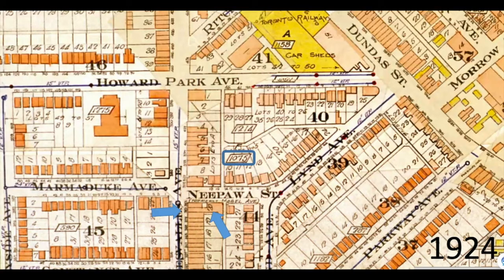I also want you to make note here. See how it says Neepawa Street, and then under Neepawa it says formerly Maybell Avenue. You see that here? So I'm always making note of old street names. I really want to collect all the information I can off these GOADS maps. That is going to be your key to photo searching a little later on.